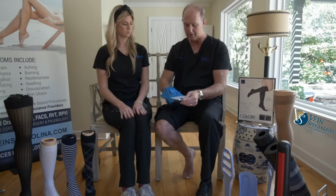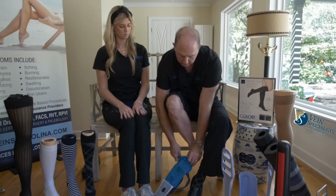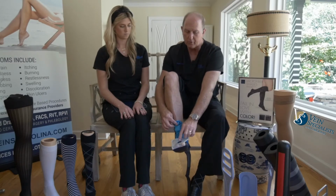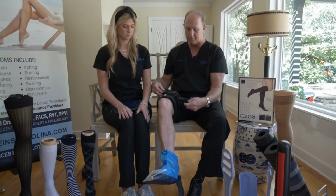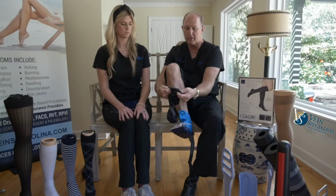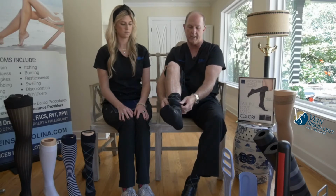And so what you do is you put your foot in the bag, and these little areas are magnets that hold it all together. And here's a little handle out the back. So then you take your garment and fold it down, and this just makes it slide over your skin easier. So it just slides on that easily.